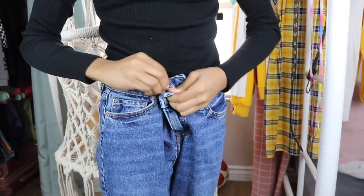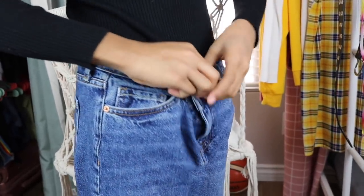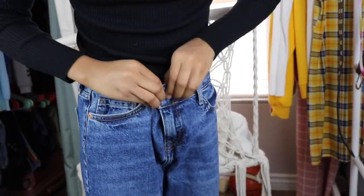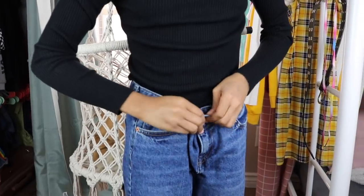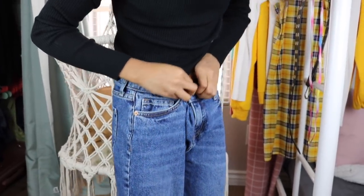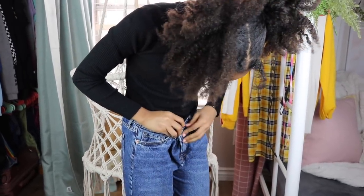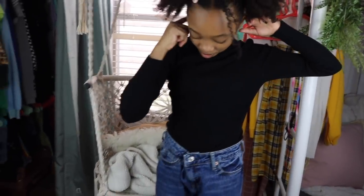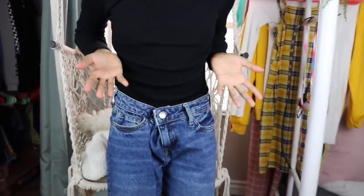This is difficult. I didn't expect it to be this hard. Wait, I think I got it. I think I got it. I'm so close. Okay. Oh, I'm so close. It's right there. It's right there. And I got it. I feel like hacks are supposed to make your life easier. This was difficult, and it didn't even have a good outcome.